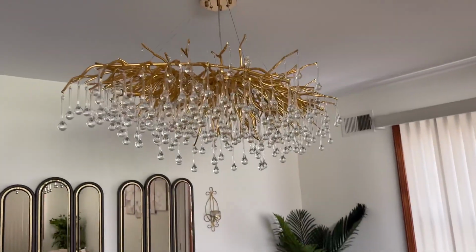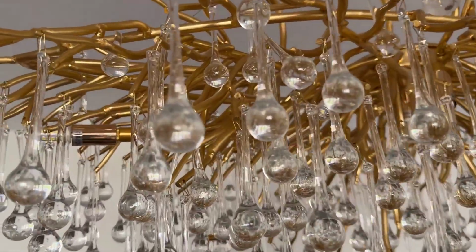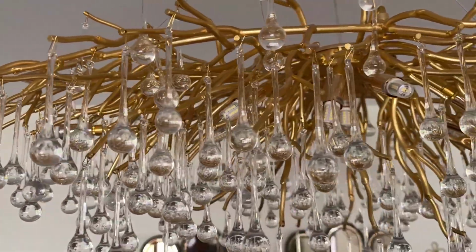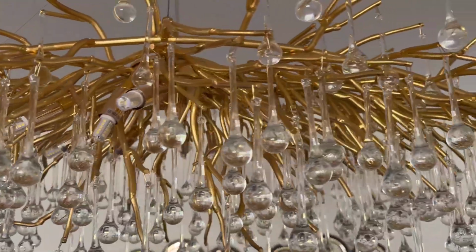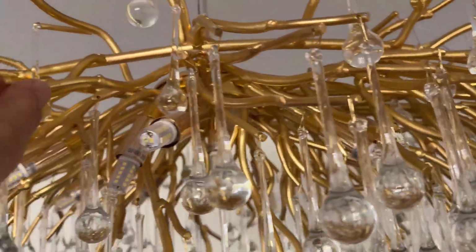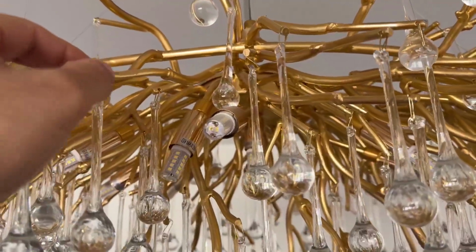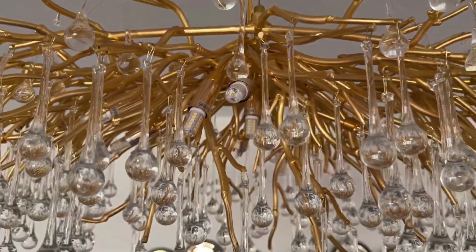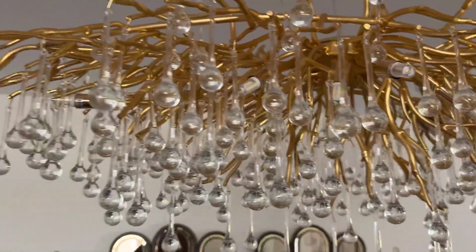So let me turn off the light so you can see it has really nice glass. They look like nice drops, and these are easy to bend, not super easy, but you can bend it the way you want it, the way you like the setup.